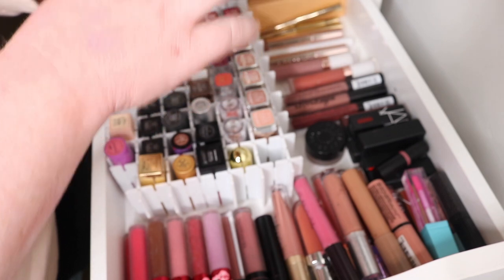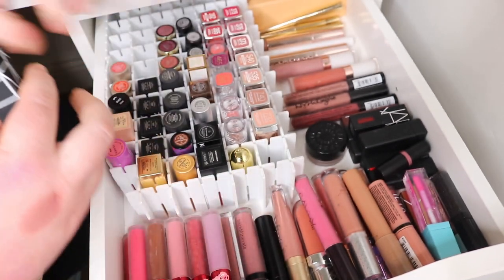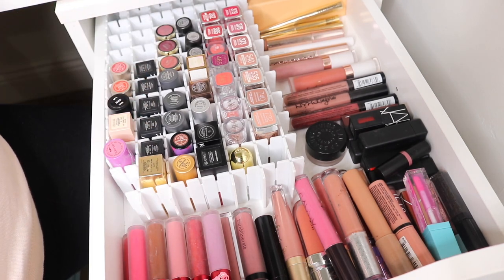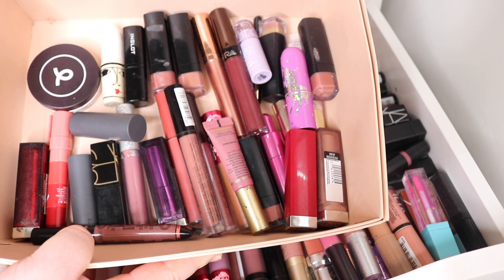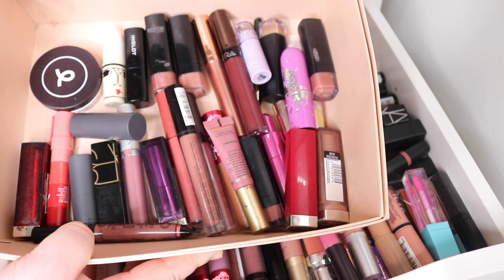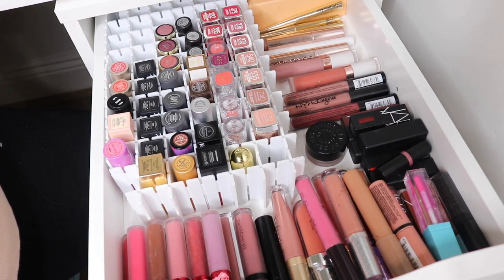In which case, these have to go here. And my NARS will continue. So I've kept 100. And then I am thrown out and going to donate some to friends and family. 31. So we're looking at a 30% reduction. Not bad. Not bad considering lipstick is my main obsession. Lipstick and foundation is my sick obsession. You'll see when I do my foundation declutter.